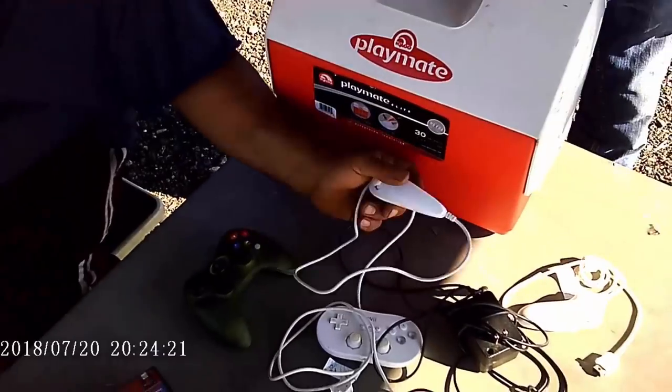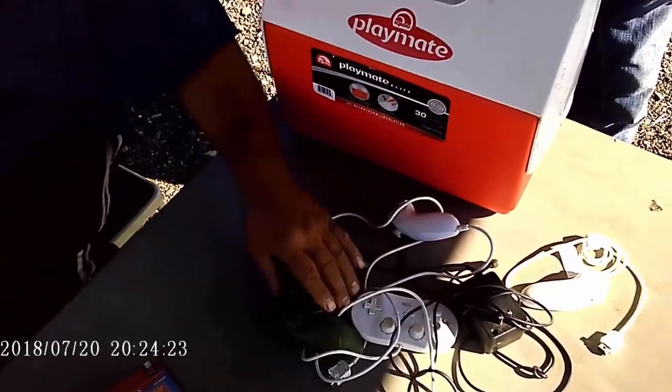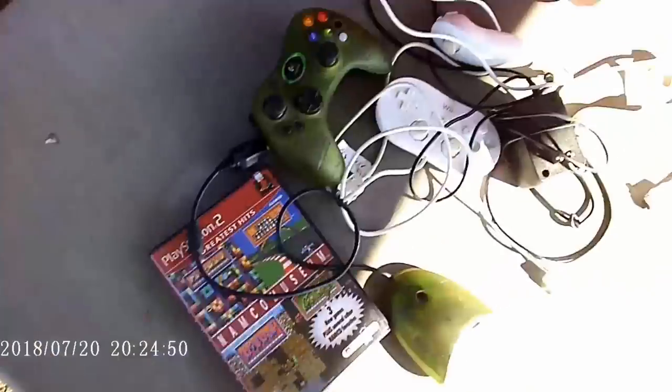But this stuff is honestly, the controllers are in great shape. They just need a little TLC. And they're things that I have been looking for. So 20, I could live with that.